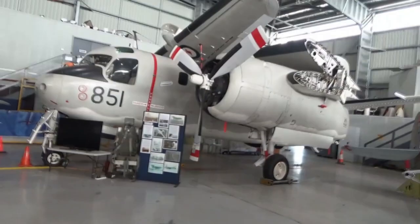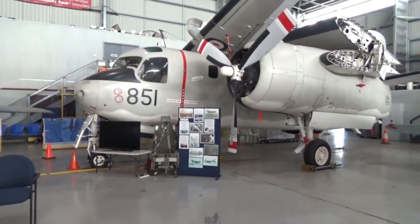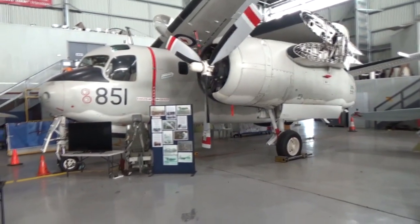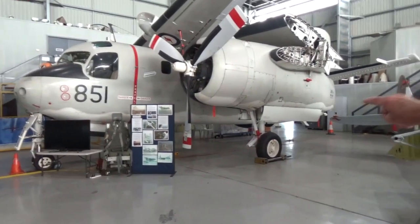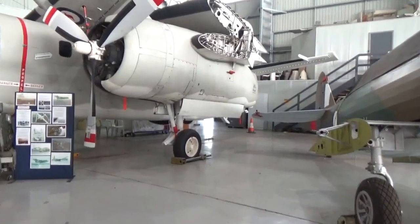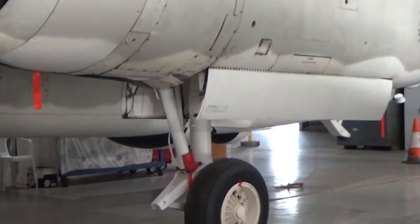It's got all the same equipment as the Neptune that you'll see up in the other hangar. But these were used on aircraft carriers, and their main role was to protect the fleet at sea. You can just see a little bulge underneath the middle there painted black. That's the surface radar. That drops down and retracts back up.